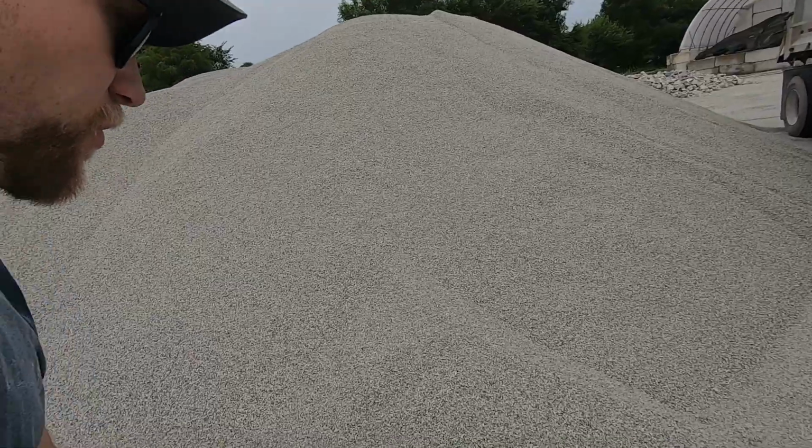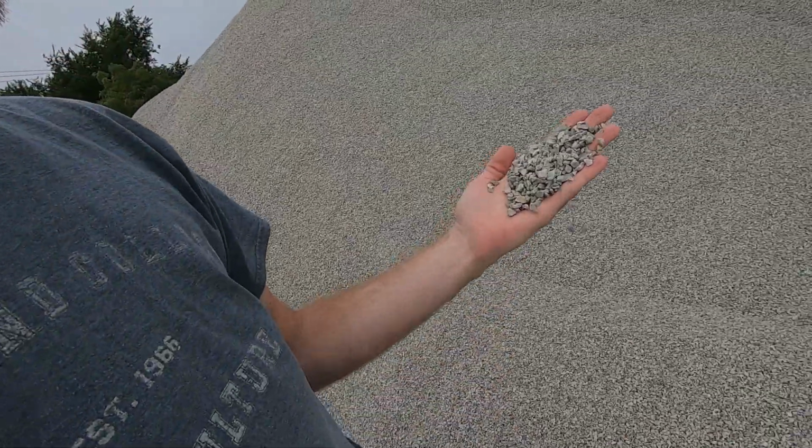About 500 ton here in this pile. This is what we're hauling. As you can see, it's pretty small chips. They use it for tar and chipping roads. Most of our township roads around here are tar and chip.